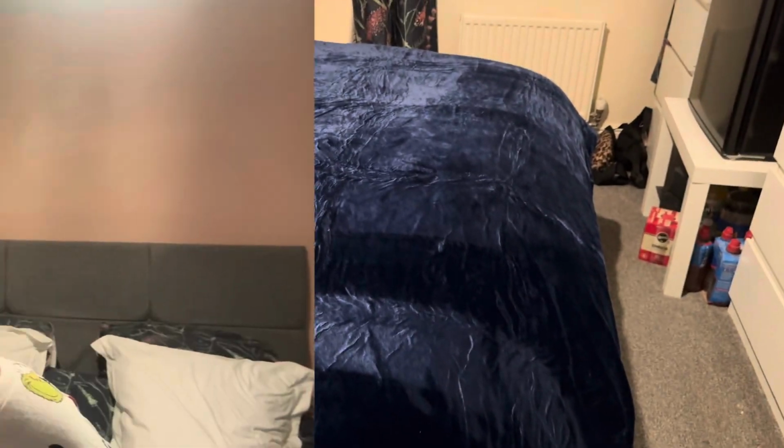So that's the Christmas bedding off, all cleaned. Put my throw on. I should really go down it like that, should I? Is that how I should do it? Up, down, up, down. Is that how you should do it? Let's crack on and do it.